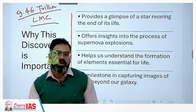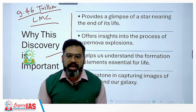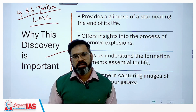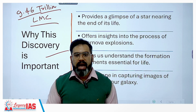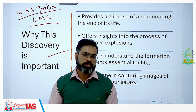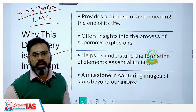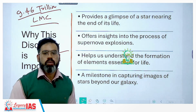So when we say that WOH G64 is 1,60,000 light years away, we mean that light from this star has been traveling to us for 1,60,000 years. So when we look at it, we are actually seeing it as it was 1,60,000 years ago, and this shows just how vast and mysterious space truly is. Next question is why this discovery is important. It provides a glimpse of a star nearing the end of its life. This discovery is more than just a pretty picture. Here is why it matters.